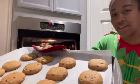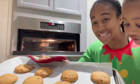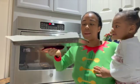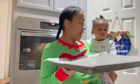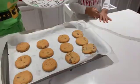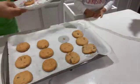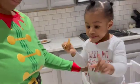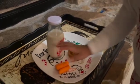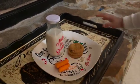What do we got? Ooh, what do we got? We have cookies. We have to let them cool off for 2 minutes, okay? 2 minutes. We have to eat them. We had a little more milk, carrots, and cookies.